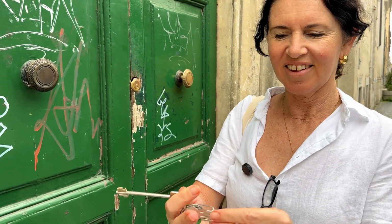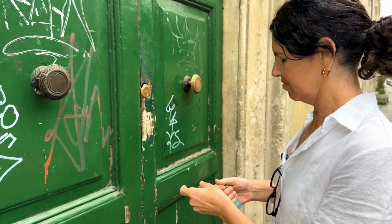First of all, check out this cool key. And then we have 3 keys to get in the door.